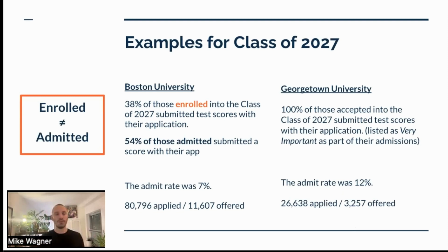I looked through their common data set. I looked through all the publicly available stuff. I had to actually call and get an email response from Boston University to find out how many people submitted a score, because the enrolled number means only those students who actually accepted the offer. And they don't post this number of 54% anywhere on their website. So again, there's a slight edge to submitting a test. They're accepting more of those students.